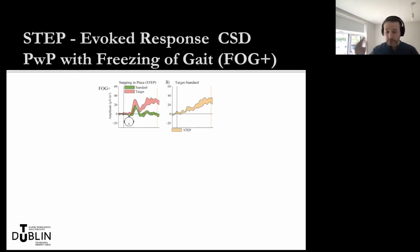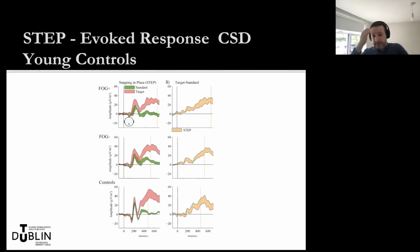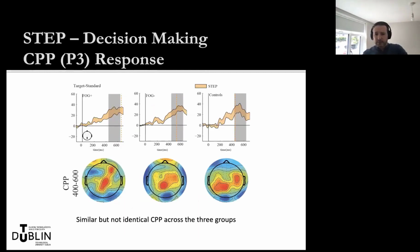So then we get to stepping. So, our MoBI moment: we had pretty nice looking P3s across the three groups: freezing, non-freezing, and controls. And with the P3s, you see here that the reaction time is much delayed. The P3 is not peaking in the same clean way. When we response locked it, it looked a bit cleaner, but it wasn't a big thing. They're relatively similar, not identical, but relatively similar. But once again, this is people with Parkinson's who have a movement disorder stepping in place. So even to have something that's even usable was a delight.